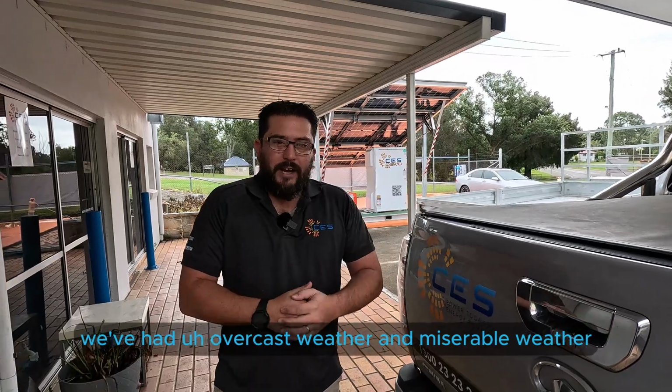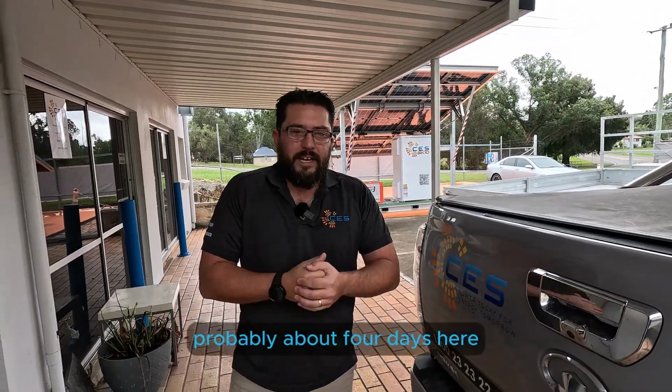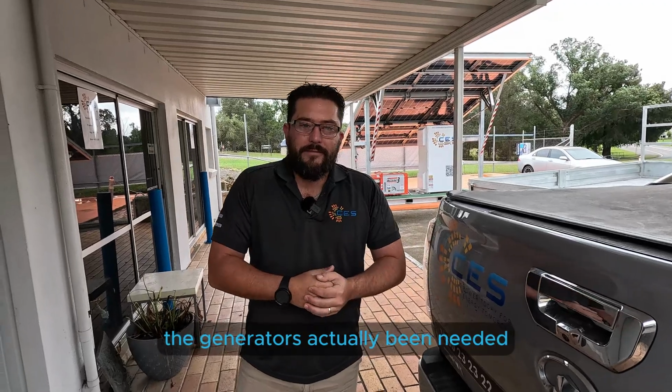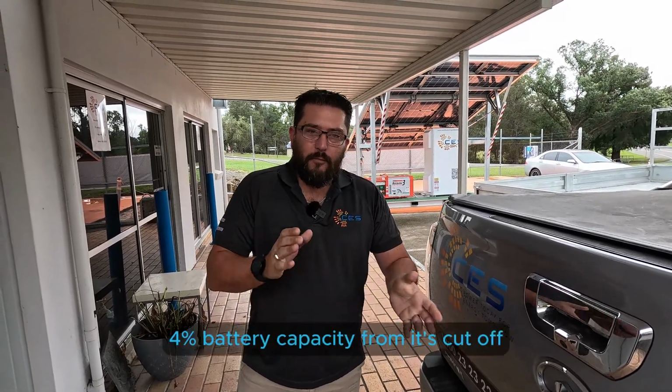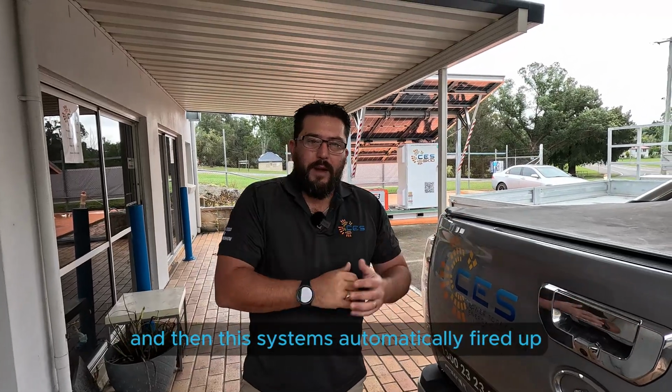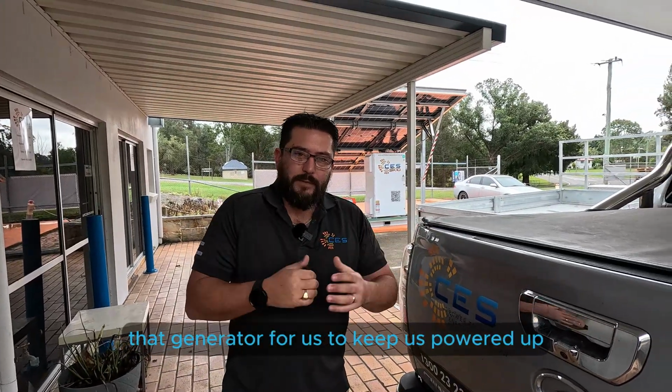We've had overcast weather and miserable weather for probably about 4 days here now in Gympie. So today's the first day the generator's actually been needed. Came into the office this morning, we're at about 4% battery capacity from its cut-off. And then this system's automatically fired up that generator for us to keep us powered up.